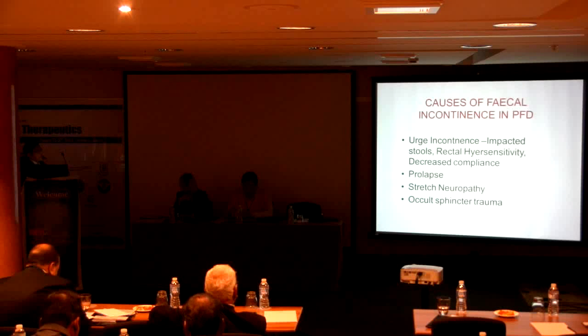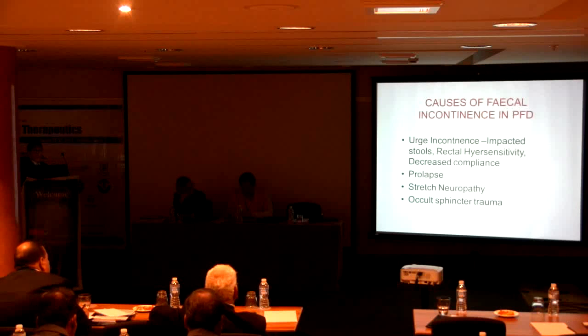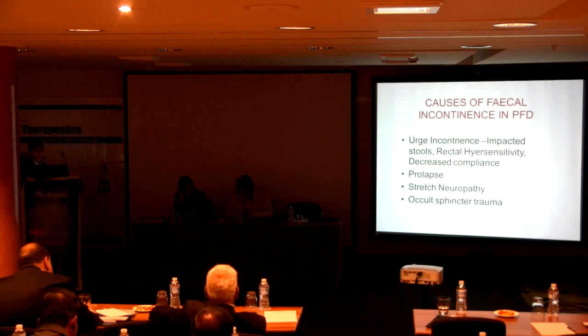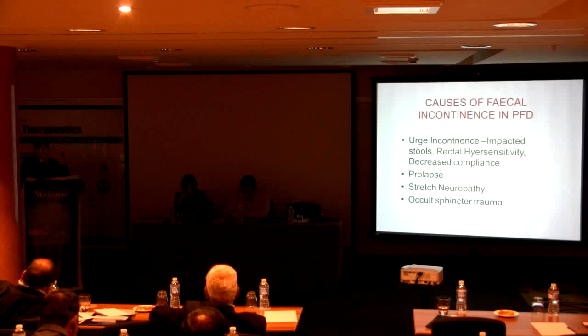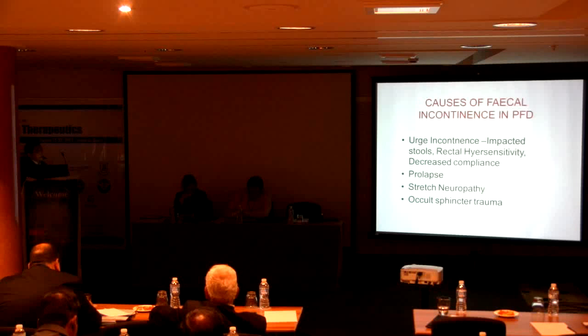And of course, decreased compliance. Whenever there's rectal hyposensitivity, it leads to megarectum. Whenever they've had any operation, that can lead to what we call anterior resection syndrome, where the compliance is affected again. Prolapse, by definition, anyone with prolapse will always have a bit of leakage or variable degrees of leakage, because it stretches the anorectal ring as it comes out. Stretch neuropathy is something that wasn't understood initially, because if someone has evacuatory dysfunction, because of the straining itself, they keep stretching their nerves. And nerves are like rubber bands, elastic. So they lose elasticity, and that leads to this condition. And of course, they can also have occult sphincter trauma to add to all these problems.